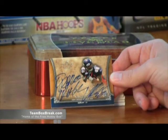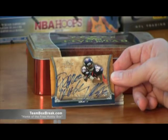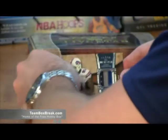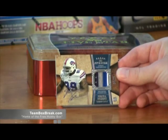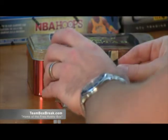Broncos getting paid. Who got the Broncos? John C., brother. Rookie auto, 5-star, 6 of 25. Great card, great hit. Behind that, the Bills. Marcel Dareus with a quad color patch auto. This is 8 of 75. Who pulled the Bills? John K. There you go, brother. Another Marcel Dareus hit for you.